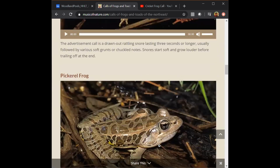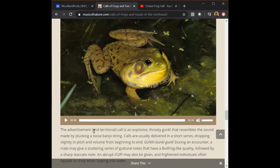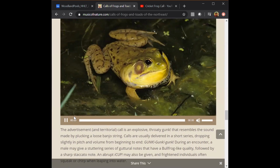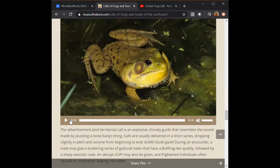And for our green frog, scroll down here for you. This is one of my favorite calls. That sounds like a loosely plucked banjo string. Fortunately, it's not playing here for you right now, but I'll share that link in the chat box and you can play it at home. Let me hop back in to our PowerPoint.